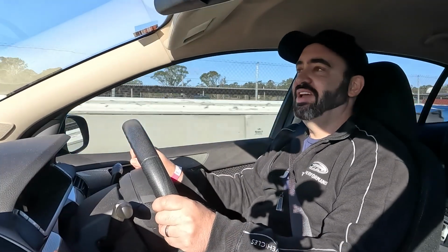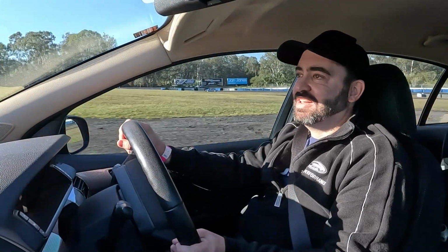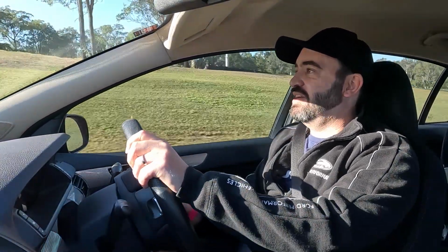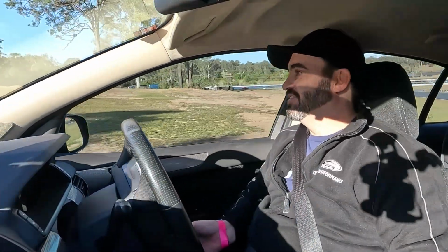I'm not actually worried about brakes, so I'll lean on them as hard as I can, because at old Queensland Raceway, just eclipsing 200 when you're putting your foot on the brake to turn into turn 1, I've never had any problems with it, never faded, so I'm not overly stressed.